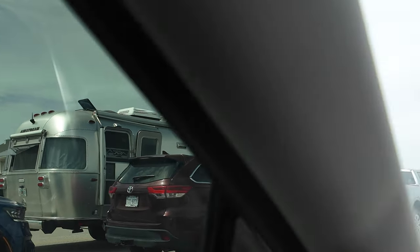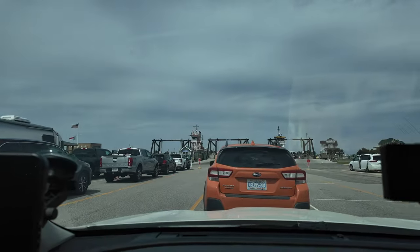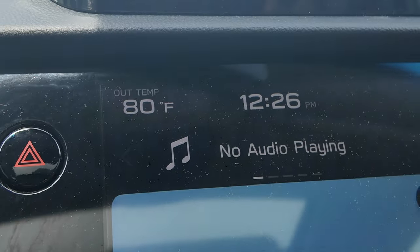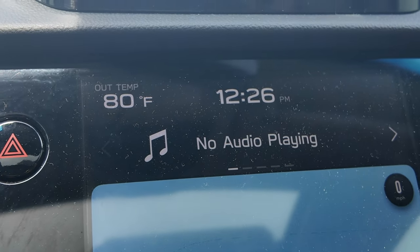And a lot of Airstreams on this trip. I've seen a lot of Airstreams. So now we just wait for the ferry to arrive, which is either going to be 12:30 or 1. We'll see which one that we get on. And we wait. And we wait. But I got that book, so plenty of time to read a book, right?